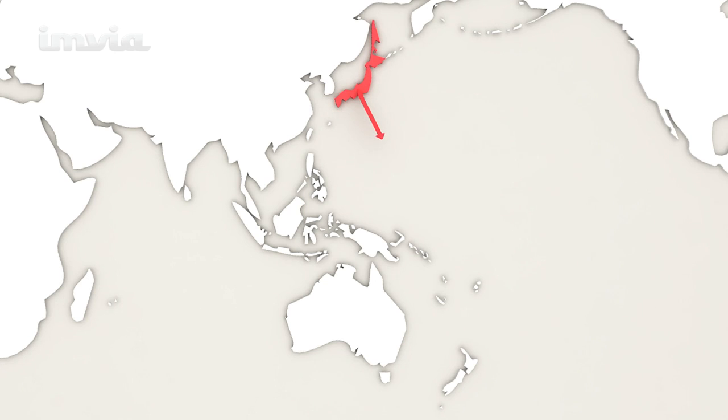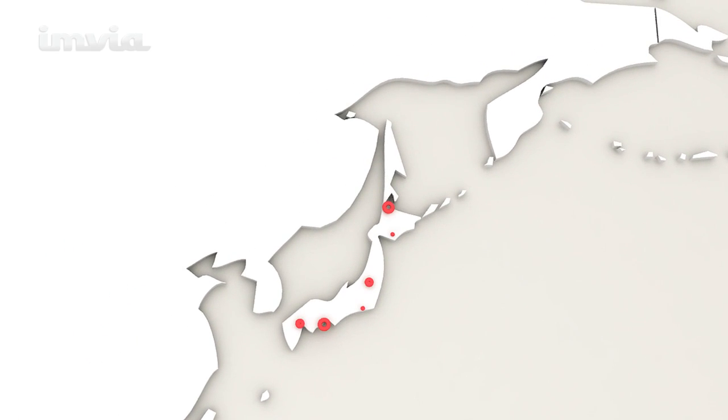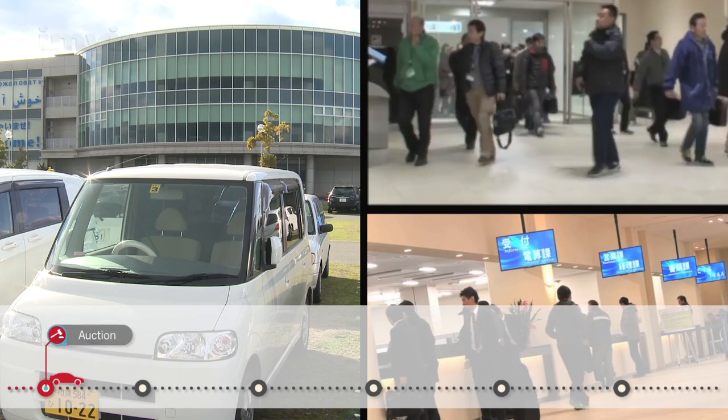Japan is by far New Zealand's biggest source of used vehicles, accounting for 95% of the market. So for these vehicles, it makes sense that the New Zealand certification process begins in Japan. The journey starts at the auctions, where almost all vehicles are purchased.